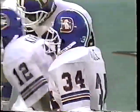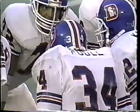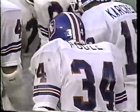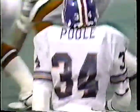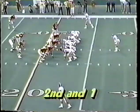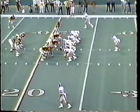Very, very high percentage. The halfback out in the flat. Archer was able to get it over the defensive line. A 9.5-yard pickup. Foot short of the first down. Second and less than a yard now for the Broncos. 12:59 to play in the game.